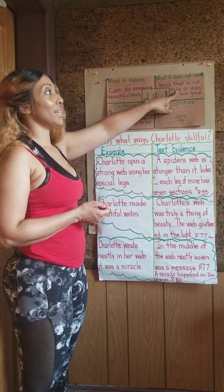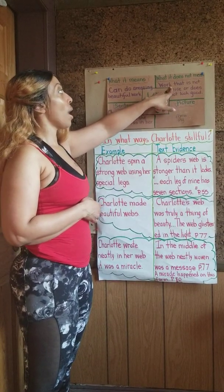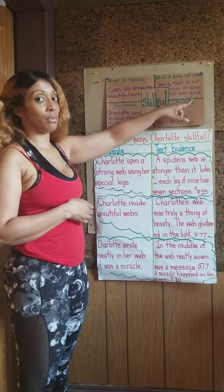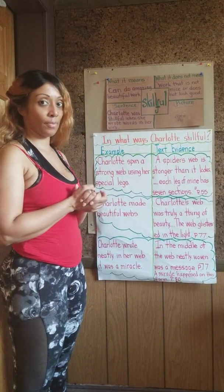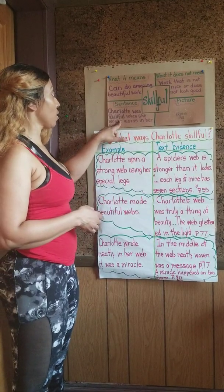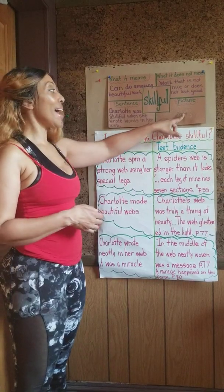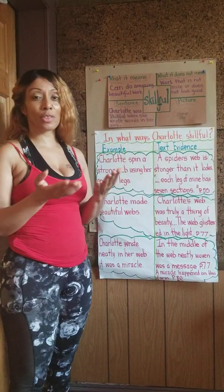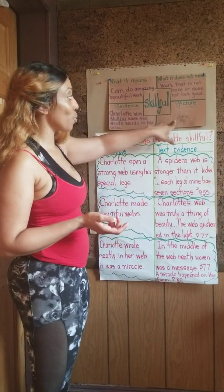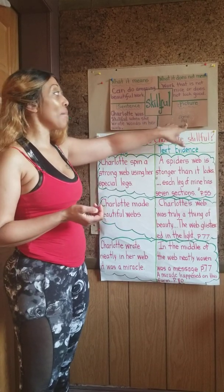What skillful does not mean is work that is not nice or does not look good; that is not skillful. A sentence for skillful is: Charlotte was skillful when she wrote words in her web. Then I drew a picture of what I thought Charlotte's skillful work looked like. This is a picture of Charlotte's web, and it's sparkling and beautiful, and it says "some pig" in it.